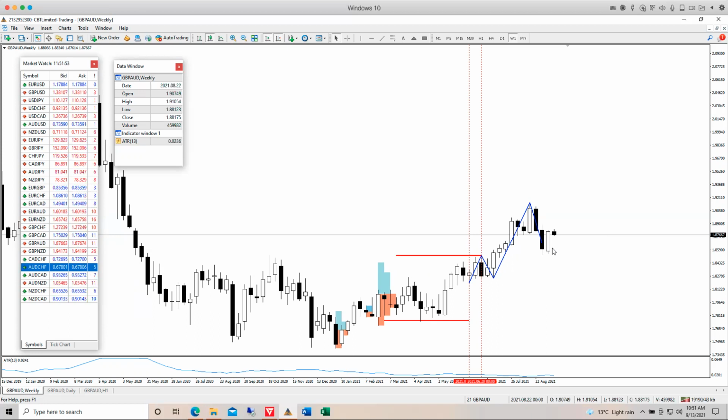We've got the potential now for a valid W pattern stacking up, with our future C close, such as it is at the moment, outside of our future X to A leg and outside of the channel. So if you are on the most conservative side in terms of filters, this is looking like a potential setup for us to go long.